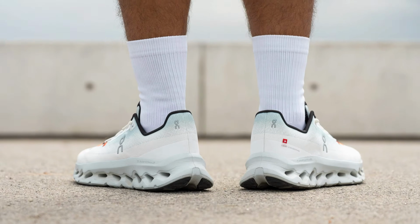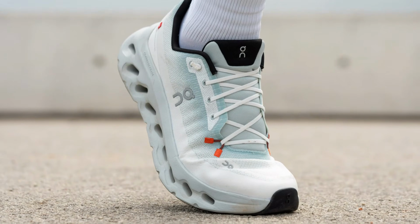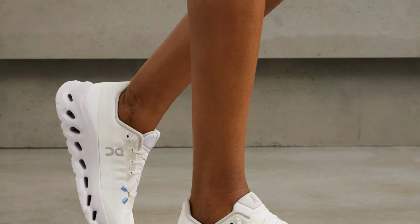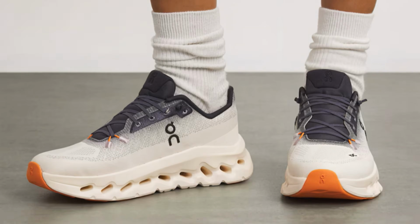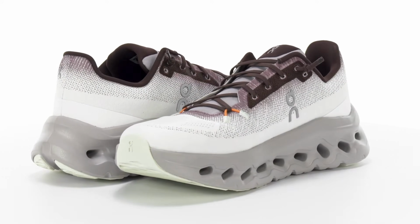This isn't a runner's shoe. It's not built for tempo or training days. But for everyday wear, walking, travel, and comfort-first lifestyles, this is a solid low-key performer that gets the job done without ever feeling clunky or overbuilt. Think of the Cloud Tilt as your all-day comfort shoe with an eye for design. Subtle, supportive, and surprisingly refined.